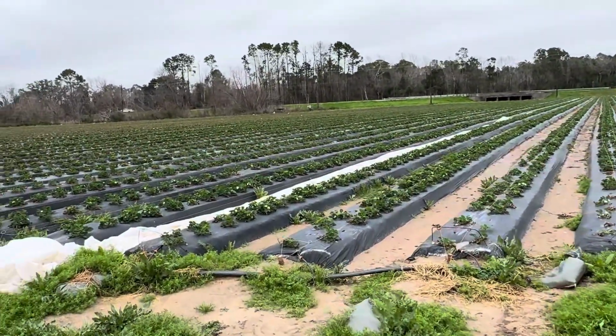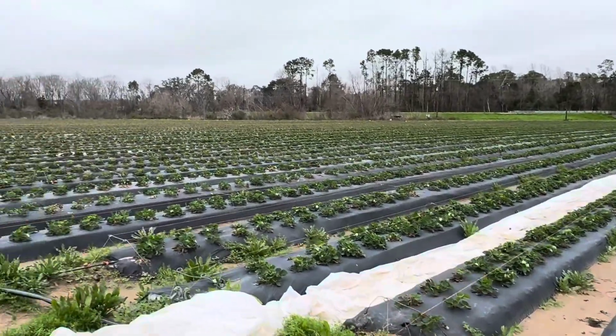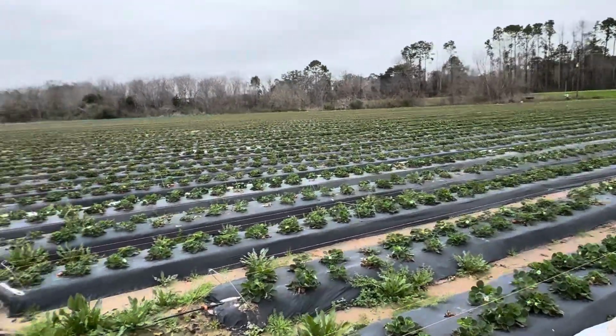Here's some Camino Reals blooming like crazy. You can see nice little white specks scattered in the field.